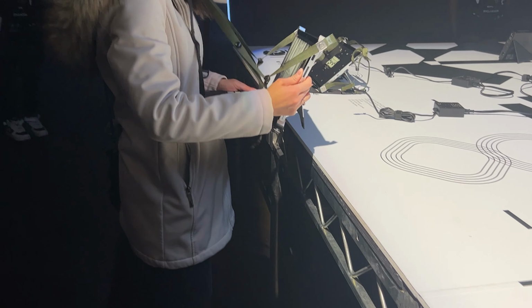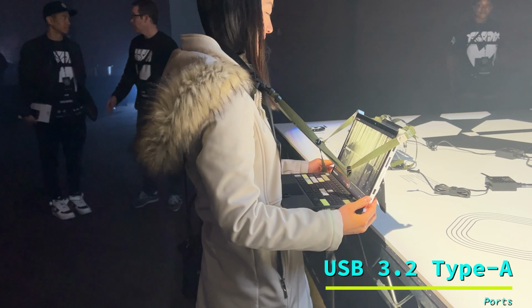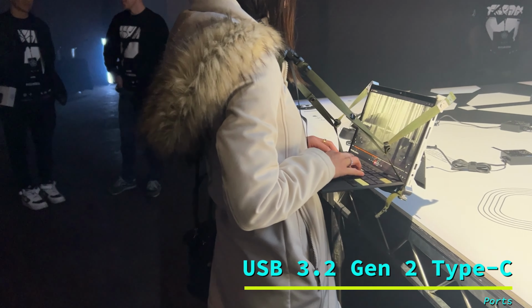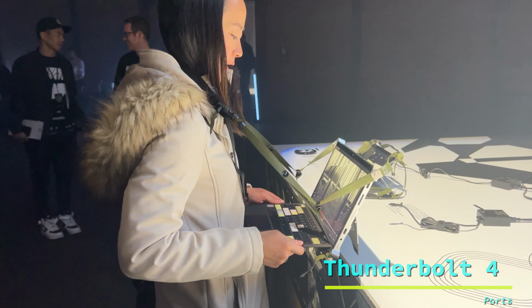As far as ports, you'll get an audio jack, a micro SD card reader, a USB 3.2 Type-A port, a USB 3.2 Gen 2 Type-C port, and a Thunderbolt 4 port.